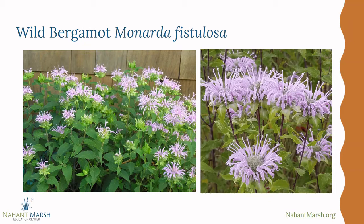This has an oregano-type scent and flavor to it. So you could substitute it in your recipes for anything that you would use oregano in, which is used in a ton of different recipes.